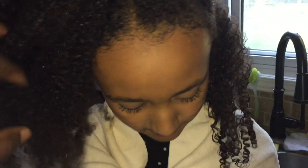It's only like neck length. Is that shocking? Yeah. Wow. Can you imagine if you cut your hair that short? I don't know.